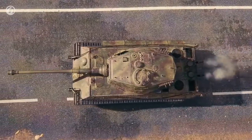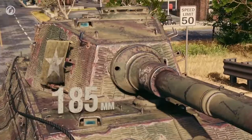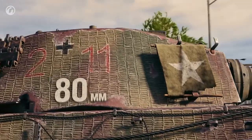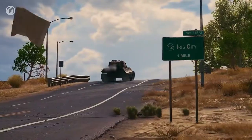The nominal armor thickness of the upper glacis plate is 150 millimeters. Its sides are 80 millimeters thick. The turret front is 185 millimeters thick, and the turret sides are 80 millimeters thick. Considering the slopes, this is exceptionally effective armor for Tier 7.